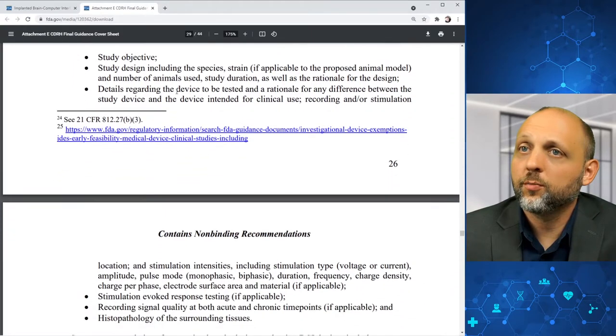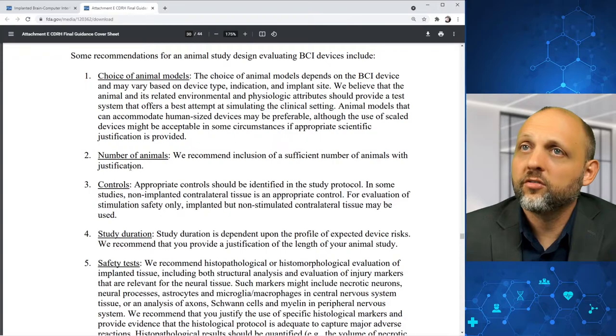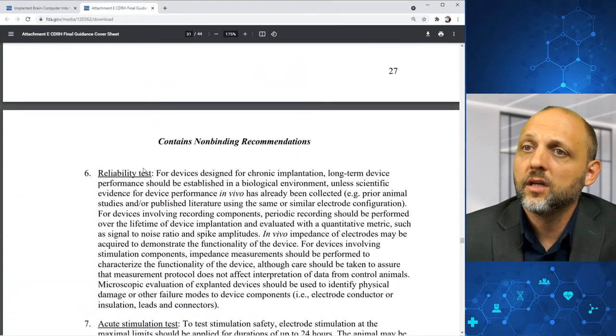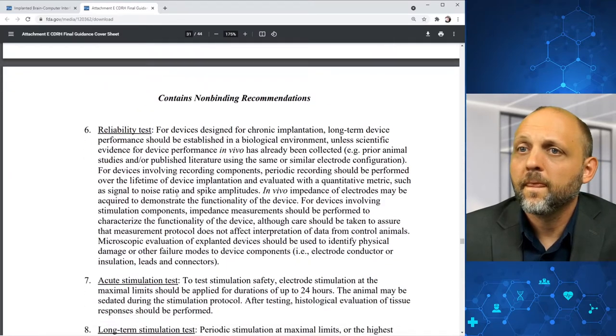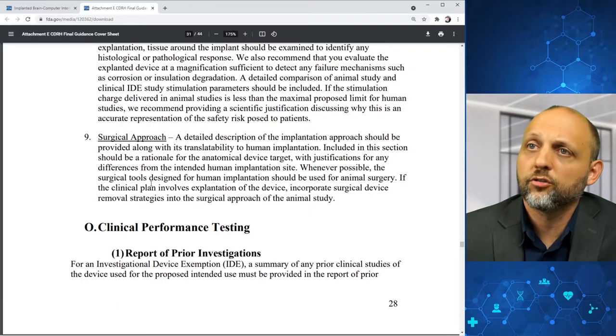And here for animal study protocols, a couple of the things that FDA would expect to see. They also call out choice of animal models, number of animals, controls, study duration, safety tests, reliability test, acute stimulation test, long-term stimulation test, surgical approach.